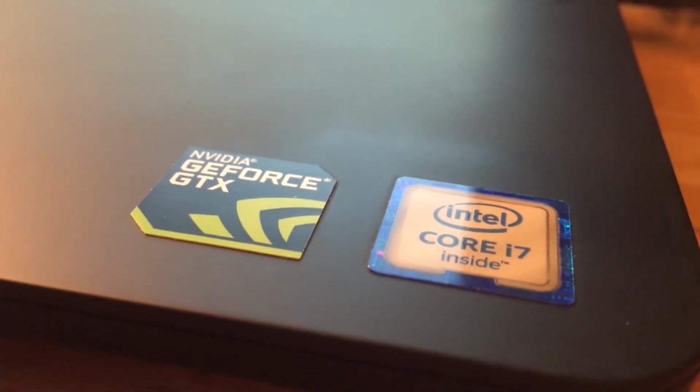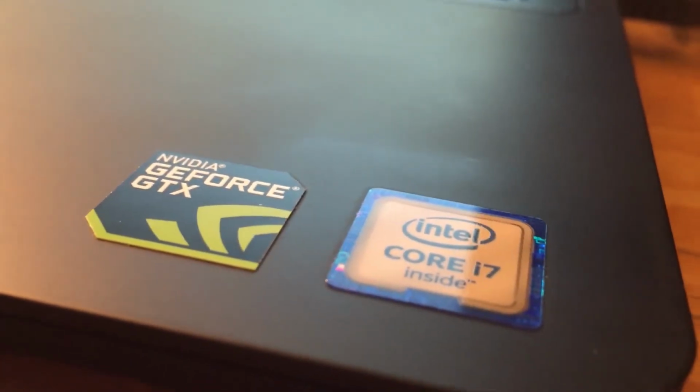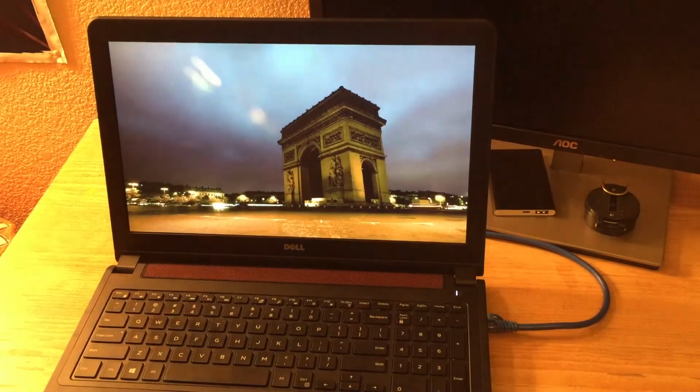But allow me to introduce the star performer of this machine. Drumroll, please. The NVIDIA GeForce GTX 960M with 4 gigs of VRAM. We're getting serious over here now. I mean, yes, that graphics processor isn't the latest GTX 1080 in SLI or anything, but with my very rudimentary testing, the 960M is no slouch.